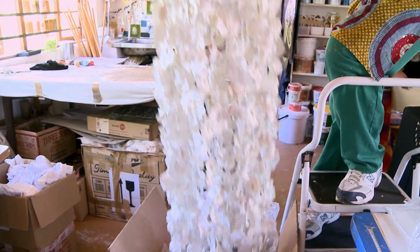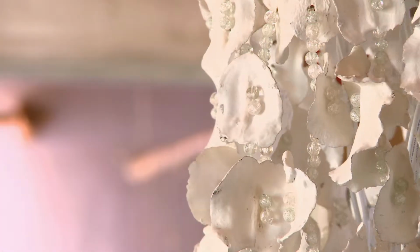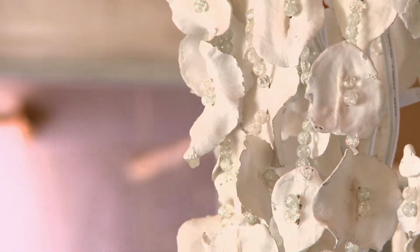With the chandeliers, it's a totally different thing. There you're working with a 3D object. You're working with light and space and form. And it actually turns out that our best sellers are the simplest designs.